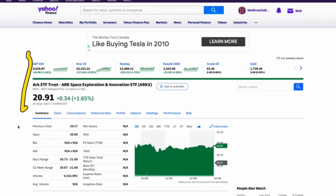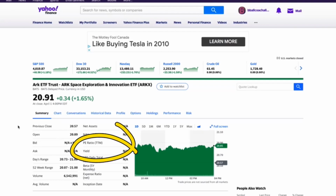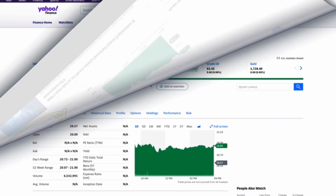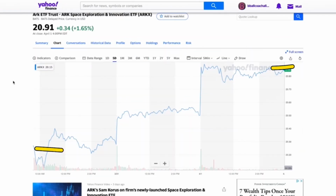And of course, the brand new ETF that I actually have a dedicated video for, the ARK ETF Trust, which is the ARK Space Exploration and Innovation ETF. It's actually only 3 days old, which is amazing. And its yield is unknown, probably not going to have that much of a yield. Volume is also technically unknown because it's only been available for 3 days, but 6.5 million shares traded the last day it was traded. It's gone from around $20 a share up to about $21 a share, which is actually a pretty good return over 3 days of being out.